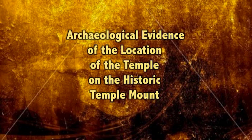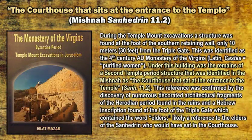Now, we also have archaeological evidence of the location of the temple in a very interesting way. This is a publication about a Byzantine structure that was excavated on the Temple Mount right outside the southern wall. And we know what it is. We know it was the Monastery of the Virgins. We have that in the literature.